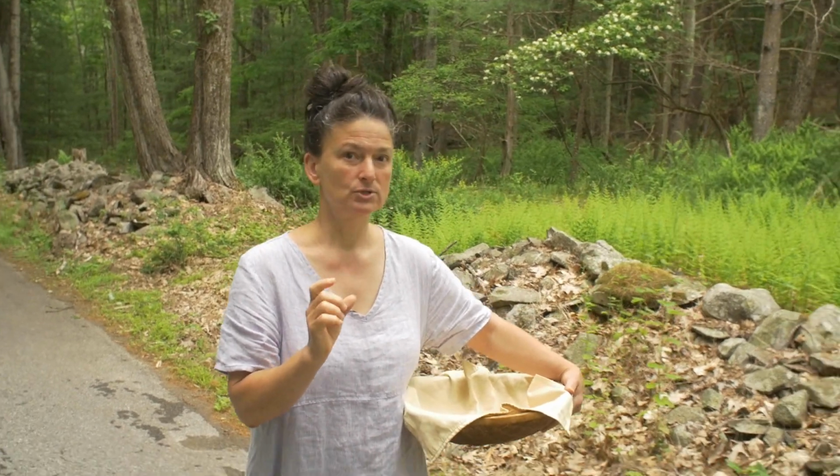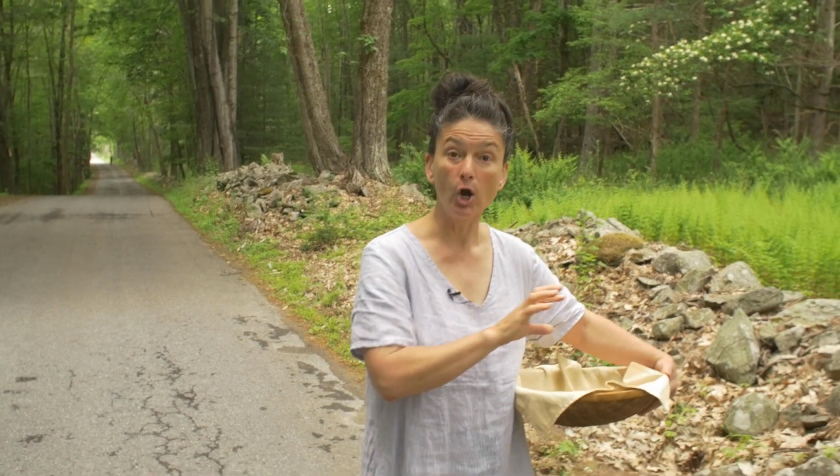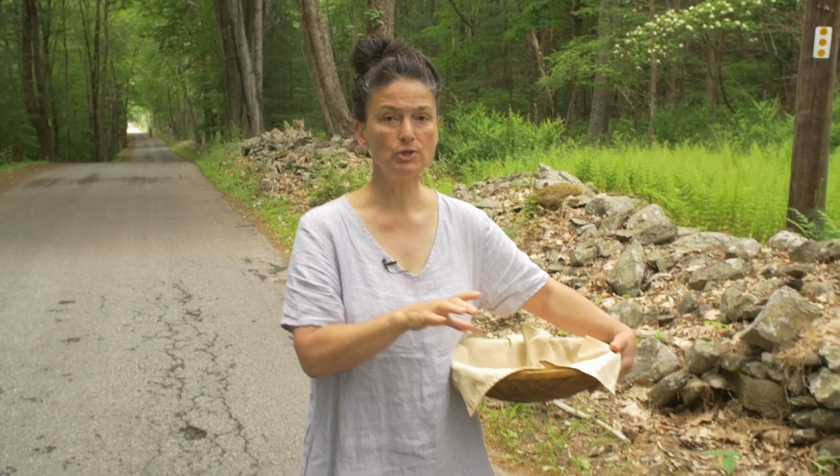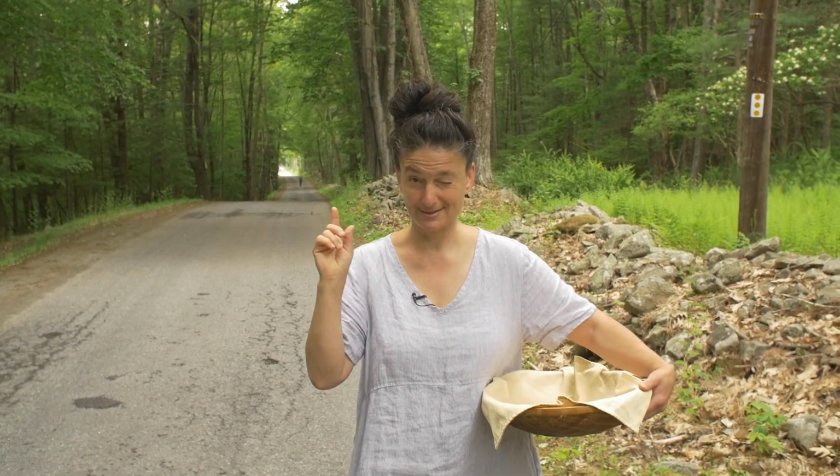Where does this oyster mushroom originate? It's not from here. We're in the mid-Hudson Valley in New York. It's from the subtropical hardwood forests of eastern Russia, northern China, Japan. How did it get here? The story goes that, yes, it's been cultivated here in the United States.